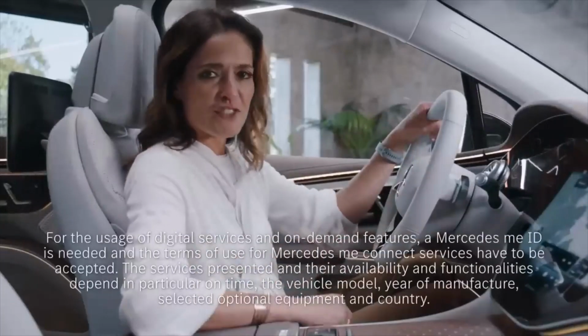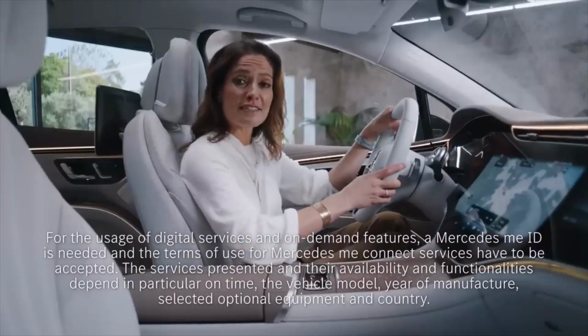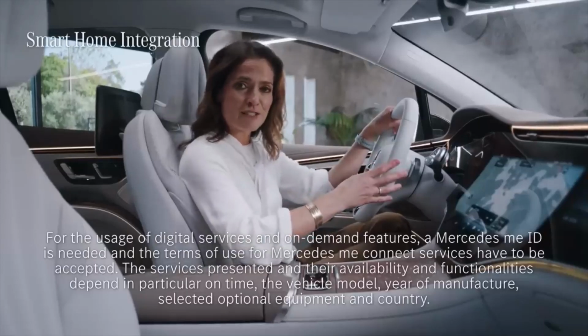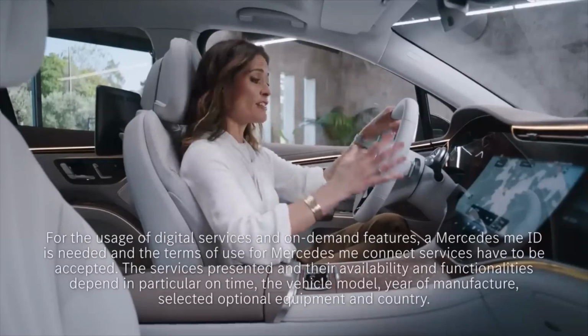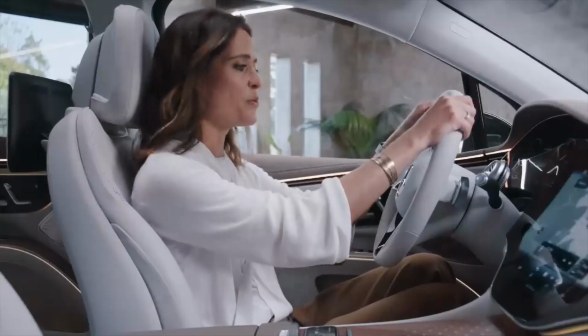Now, there are lots of digital extras around your EQS SUV, but one of my favourites has to be smart home integration, where you can quickly and easily control smart home products using voice commands whilst remaining focused on the road ahead with your hands on the wheel.